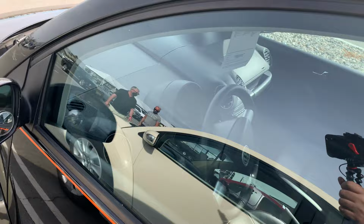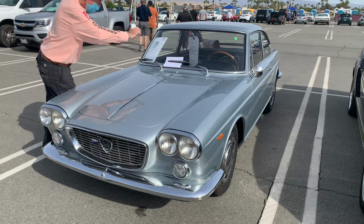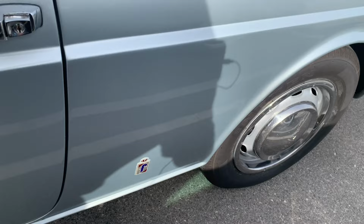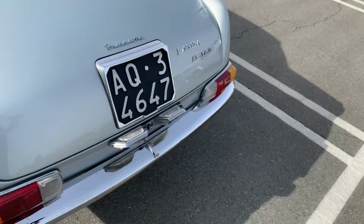Okay, for all you Italian car fans, here's a 1967 Lancia Flavia coupe. I know really not a lot about these other than they're Italian. It's made by Lancia. It actually still has the original Italian plate on it.